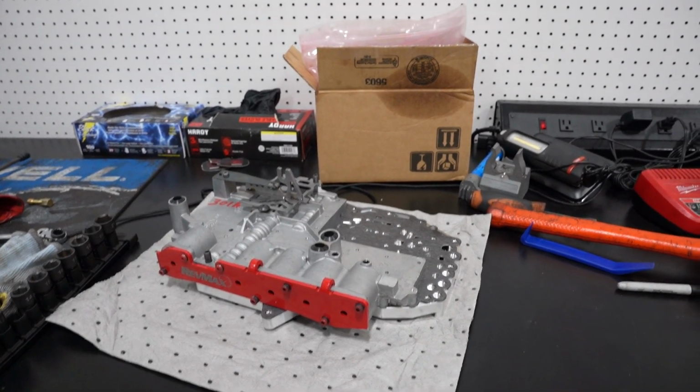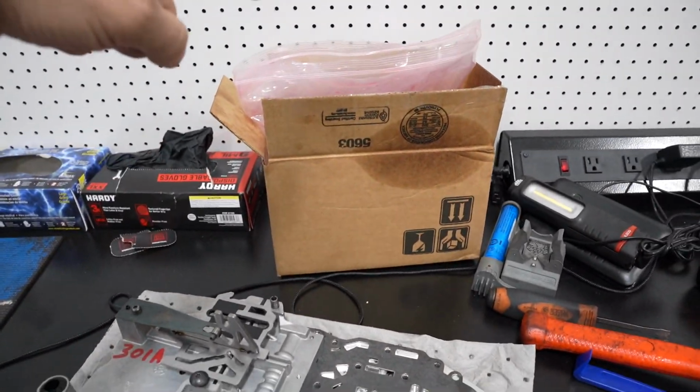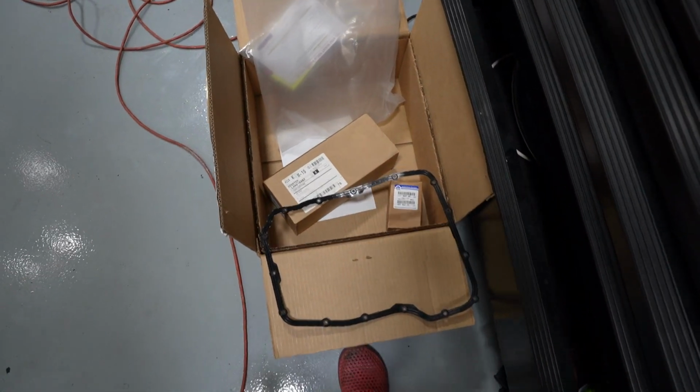All right, we have all the parts. We have the valve body, we have the solenoid pack, we have filters, gaskets, and whatnot, and we're about to start the work. This by no means is a step-by-step process. If you are looking for something like that, there's so many good videos out there on the internet, much better than this one. We're just showing you what we put on our truck to make it reliable.